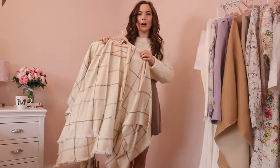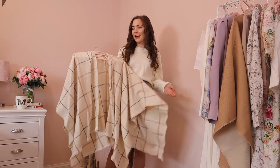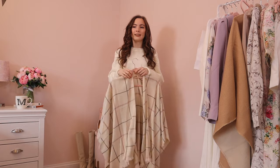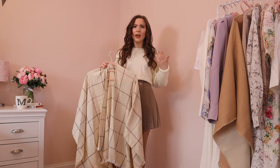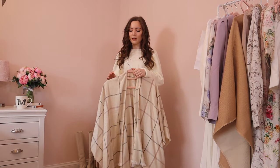So what I do love Chicwish for is their capes. You cannot get these blanket capes in many places. I know that Abercrombie and Fitch sell quite a few, but they charge through the roof for them. I don't know why they charge so much money for their clothes. I feel like they're really expensive in general. I do love their stuff, but it's just not that affordable.